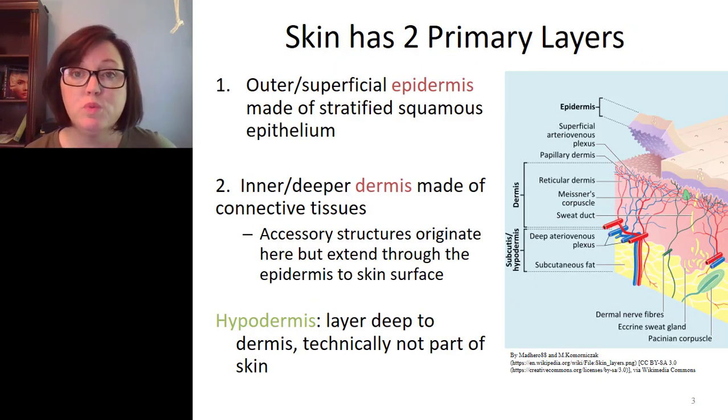Now, skin has two primary layers to it. The outer or superficial layer, if you will, is called the epidermis. And the epidermis is composed of stratified squamous epithelial tissue. So it's many cell layers thick, right? And it's made of epithelial cells called keratinocytes. And I'll spend a lot of time talking about the epidermis in this video.